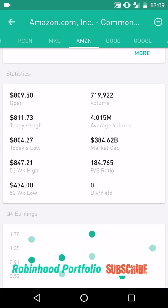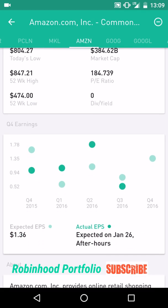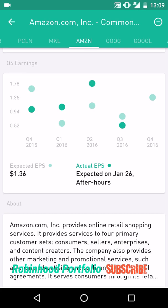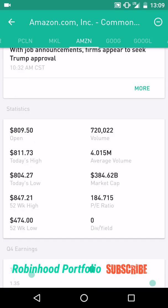As you can see, though, again, no dividend yield, 0%. And you can see it's trended up quite a bit here. 52-week low, 474, 52-week high, 847. A little bit mixed on the earnings, as you can see. Quarter 2 and quarter 1 of 2016 look pretty good, but otherwise it did not meet its expected earnings for quarter 4 2015 or quarter 3 2016. It looks like there are earnings coming out shortly, January 26th. So look to see that stock move a little bit around the earnings date.